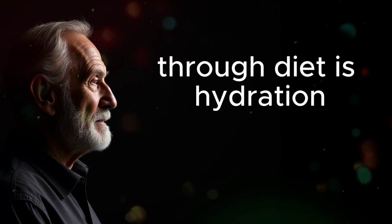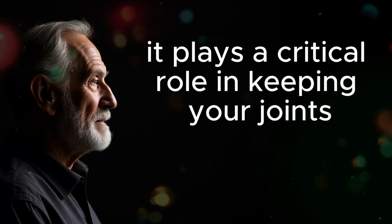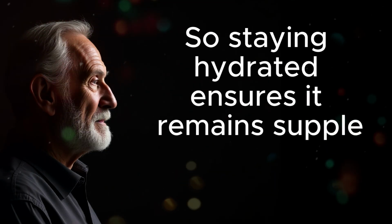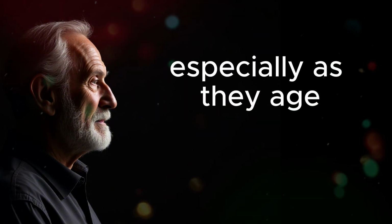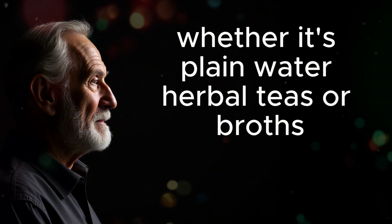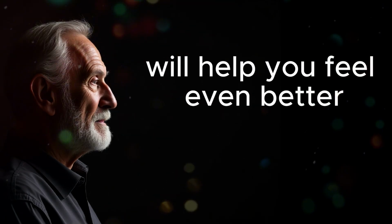your overall well-being. Another important aspect of managing joint pain through diet is hydration. While water isn't technically a food, it plays a critical role in keeping your joints lubricated and functioning smoothly. Cartilage, the flexible tissue that cushions your joints, is made up mostly of water, so staying hydrated ensures it remains supple and effective. Many people underestimate how much water they need, especially as they age, because the sensation of thirst can diminish over time. Aim to drink plenty of fluids throughout the day, whether it's plain water, herbal teas, or broths. Pairing proper hydration with these anti-inflammatory foods will help you feel even better.